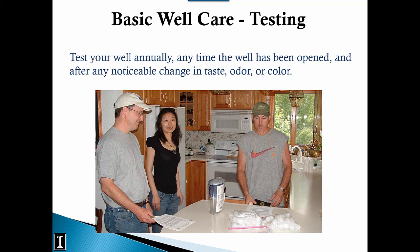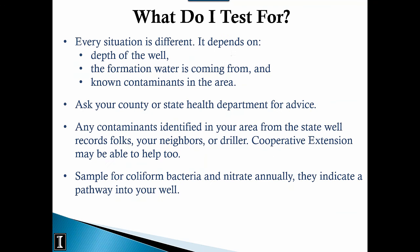But it's important certainly to test your well annually for nitrate and coliform, and also any other time the well's been opened or you have some kind of noticeable change. When your well's been opened, it's a chance for bacteria to get into your well, and it's best just to test for coliform to make sure that nothing happened, if you've had to have your pump fixed or a line changed or whatever.